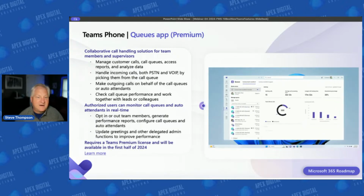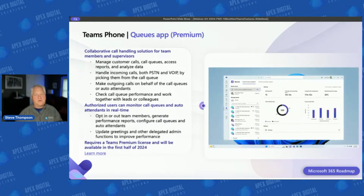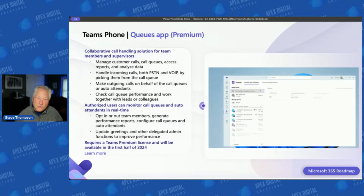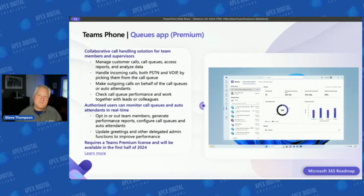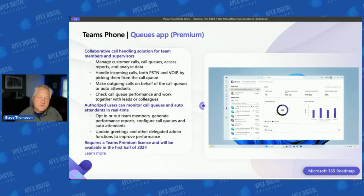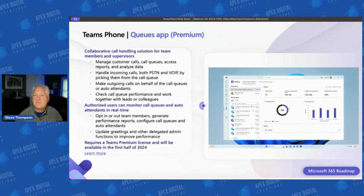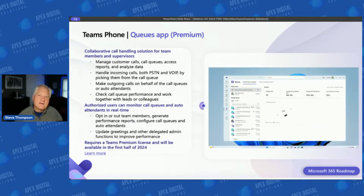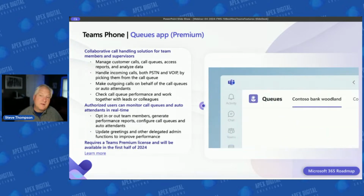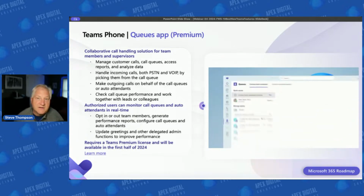Opting team members in or out, kind of punching in and out of the call queues, performance reports, easily work with greetings and other administrative functions. We've been setting up call queues and auto attendants for customers for years now, right within Teams. But this Queues app available in Teams Premium is really meant to try and take that to the next level, both for usability and productivity, but also for administration and analysis on the back end.